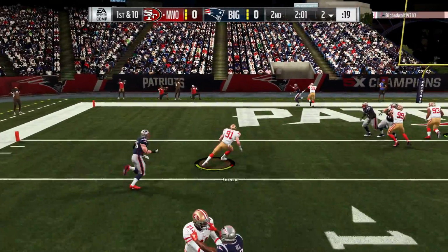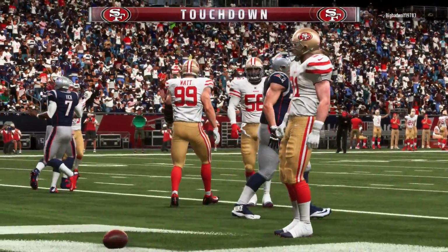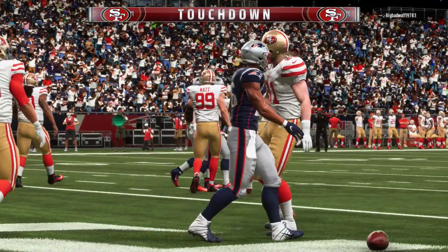Oh, and now Vic throwing another interception. Kevin Greene with a pick. And they will score. It's a 4.